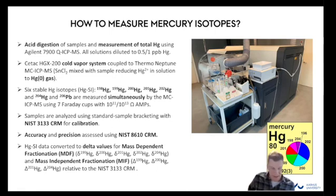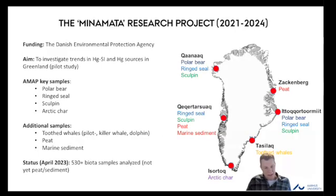Using this technique, we are able to measure precise isotope ratios for Mercury's 6 major stable isotopes and calculate delta values for mass-dependent fractionation and mass-independent fractionation, respectively. We started on the Mercury isotope research at AU. We were fortunate to get funding for a research project named the Wikimedia project, funded by the Danish EPA. And these are the results from that research project that I'll present now.